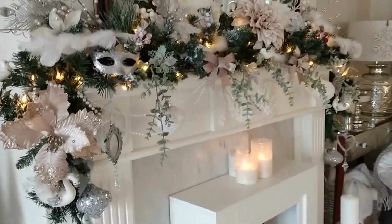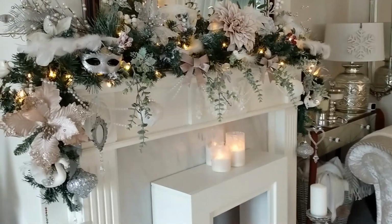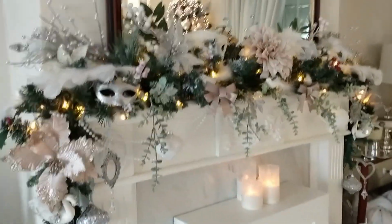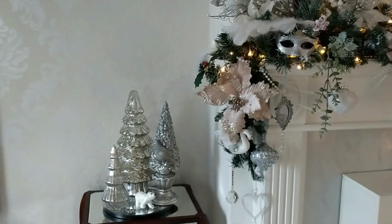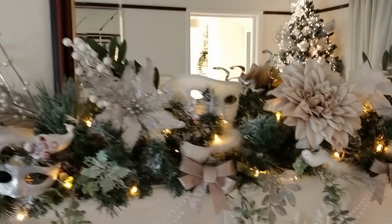The garland on the fireplace, I got this idea last year from my friend Claire, Polly Put the Petal on her channel. She put two garlands together, and that's what I did last year as well, and I've carried on this year. So there were just two plain green garlands I mixed together, and then I've just added my own things to it. I do like a really full garland.